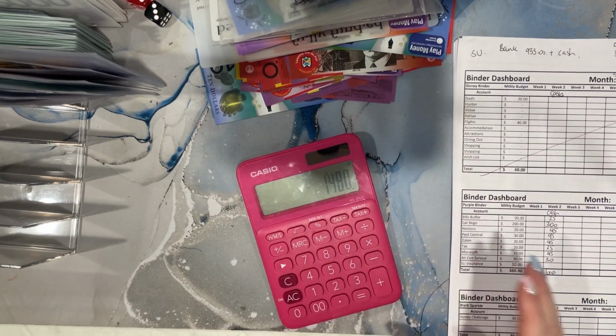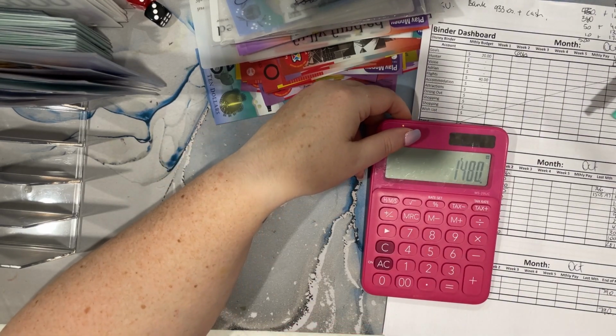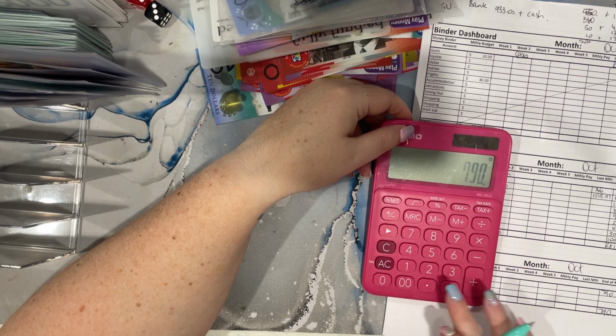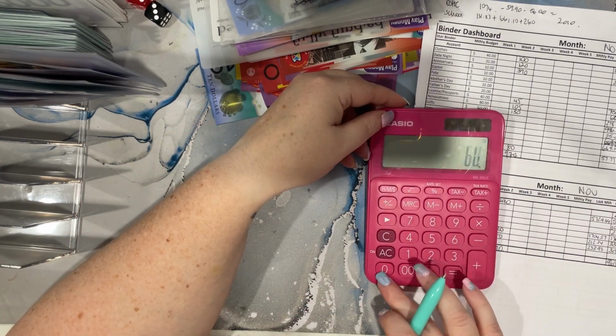Okay, so totals then, I think we are ready. I won't count this in the totals because I haven't counted it ever before, and that is just going to increase it too much. But that was just for my peace of mind of where I'm at.